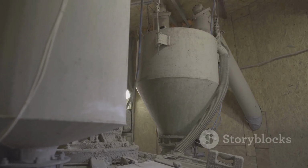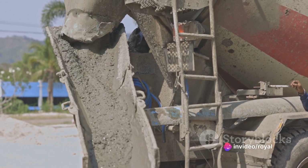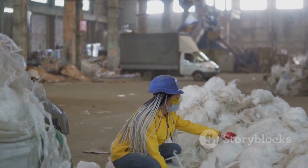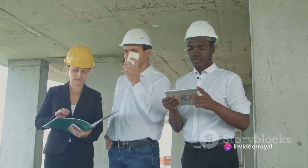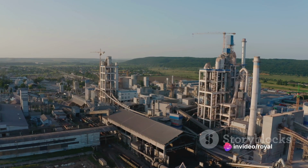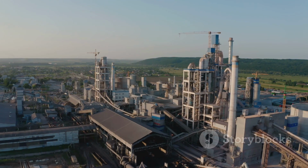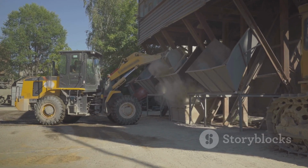But it's not just about finding new materials. We also need to improve the old ones. Innovations in cement production are paving the way for this. Techniques like carbon capture and storage and the use of waste materials in production are just some examples of how we can make traditional cement greener. To truly address this issue, we need a combined approach. We need to embrace both alternative materials and improve traditional cement production. To make a real difference, we need concerted effort from industry, governments, and consumers. Every step we take towards greener construction is a step towards a sustainable future.